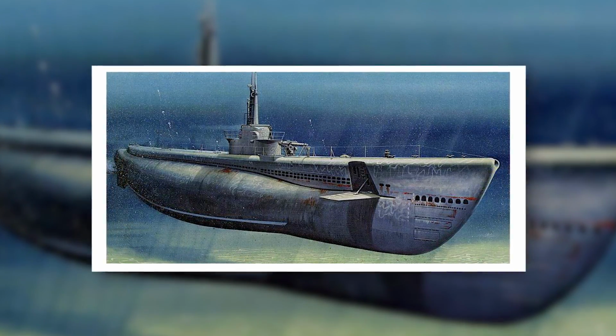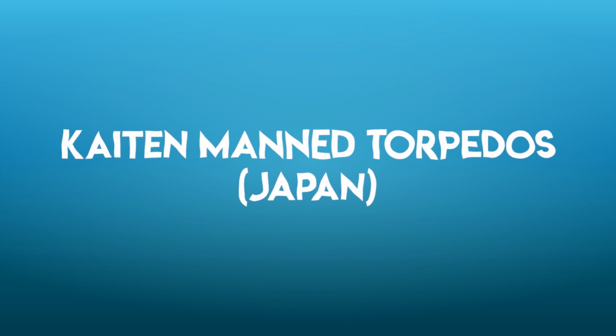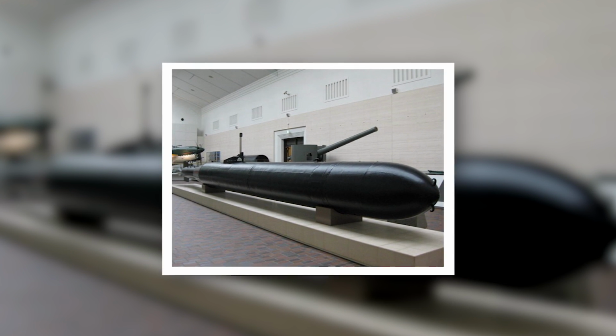Before we give you our opinion on which submarine was the most effective of the war, let's take a quick dive into one of the strangest submarines ever sent into battle. The Japanese didn't reserve all their suicide attacks for their army and air force. Oh no, they had kamikaze submarines too.